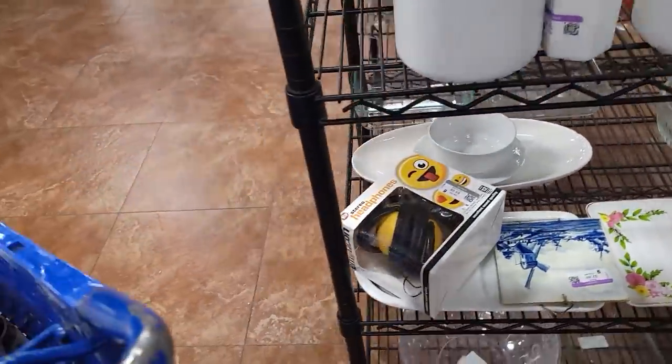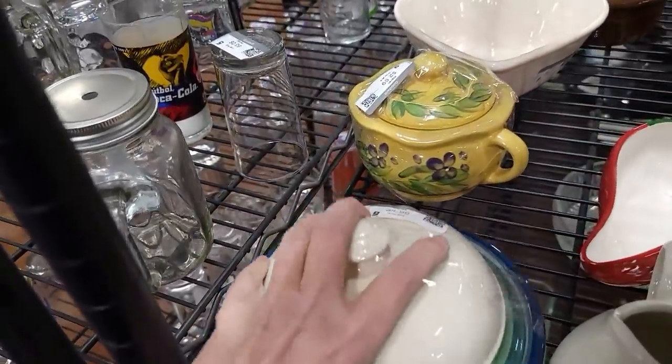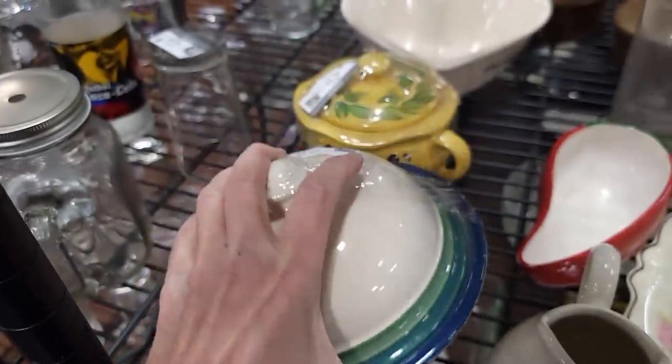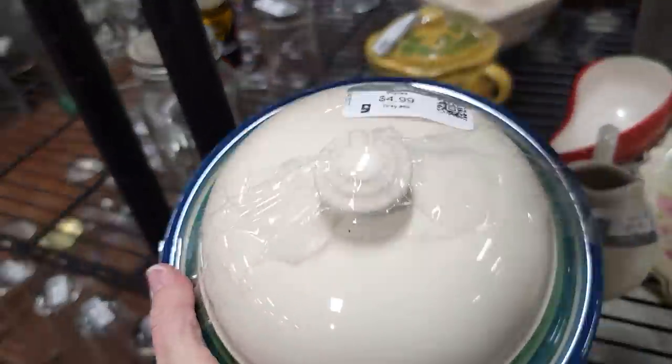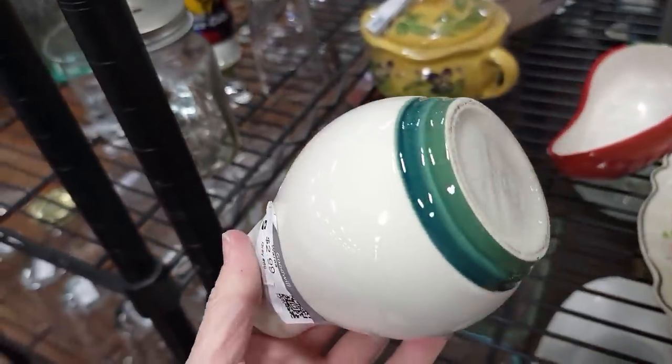Let me just swing around the corner here. Let me look at this butter dish, which is Faltzgraff USA. I like that butter dish, even though I'm not a big fan of Faltzgraff, and it's $4.99, so I'm gonna grab that. And I bet this is the same pattern, isn't it?